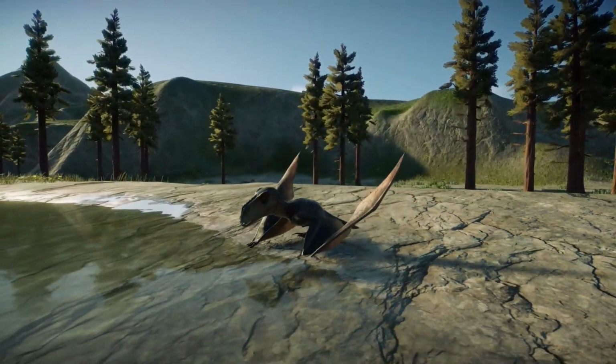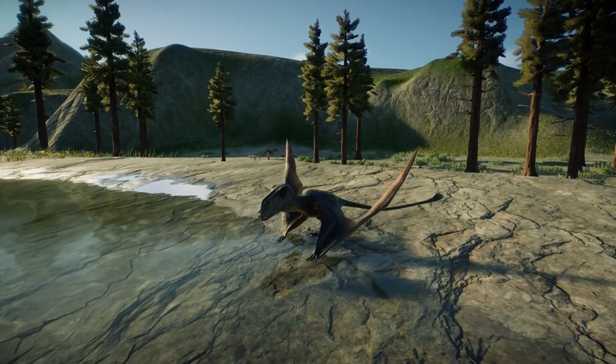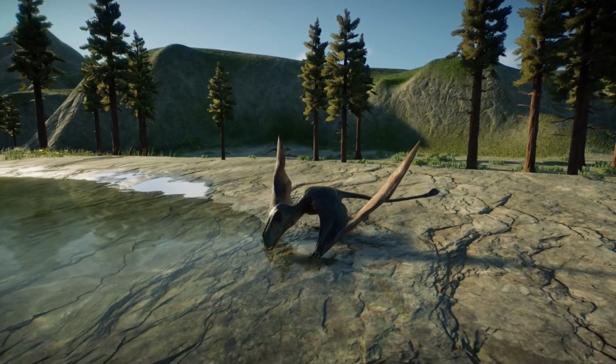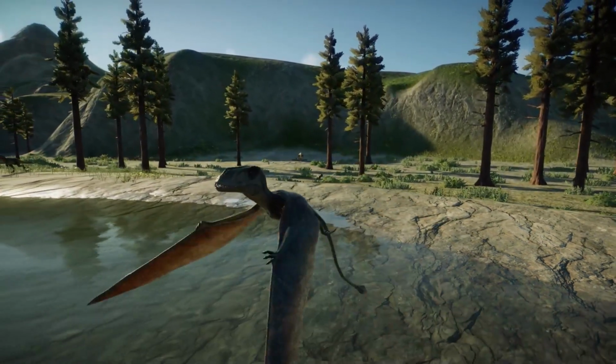But why did these flying reptiles go extinct? Scientists believed that it happened because they could not compete with the larger dinosaurs for food and due to changes in the climate.